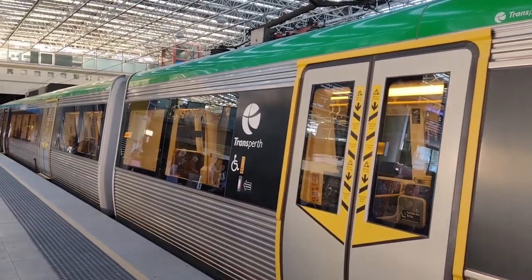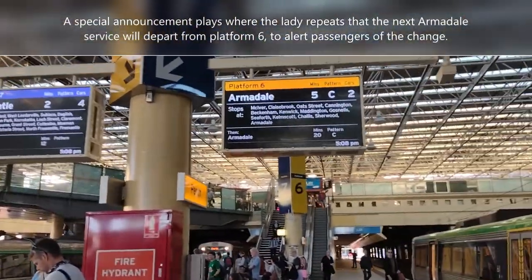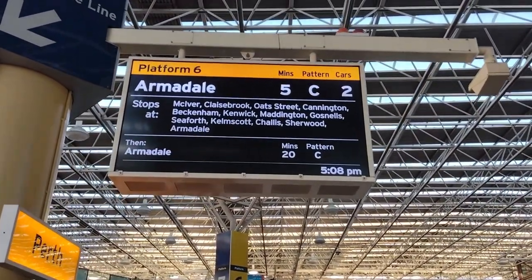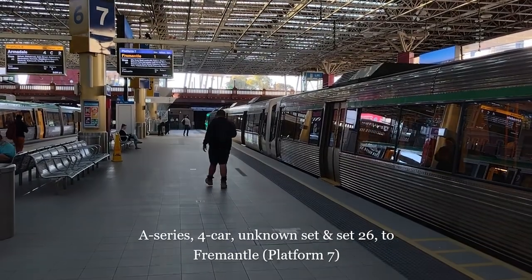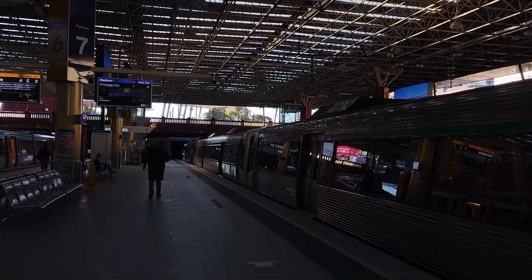Just a quick interruption. This train that has just pulled in here is the twice a day Armadale Line service from Platform 6, which in the timetable is stated as a C-sharp service, or like C hashtag. You can see on the sign it says Platform 6, Armadale in 5 minutes, although here it doesn't have the hashtag, it says C. And for some reason it says 2 cars, even though that was clearly a B-series train, which cannot be a 2 car service.